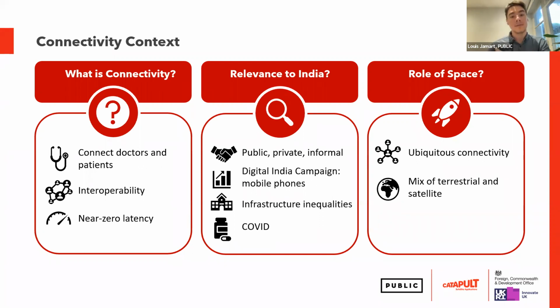And so over the last 5 to 10 years, we've really seen this as an emerging enabler, which has sped up the pace at which healthcare systems have been able to connect and improve the quality of care that patients have been able to receive. Next slide, please.